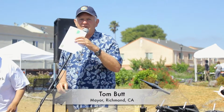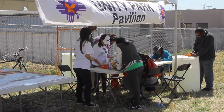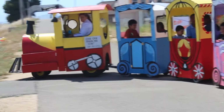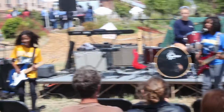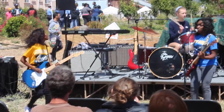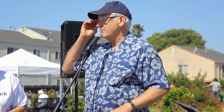Well, it's great to be here today, another great day in Richmond. I can't think of a better name for this project than Unity Park, because the Greenway and the projects along it bring the neighborhoods together, the schools, people from all over Richmond, like nothing I've ever seen before anywhere. It's a great afternoon, glad to be here, glad to see so many people out, and we'll just keep making this Greenway better and better all the time.